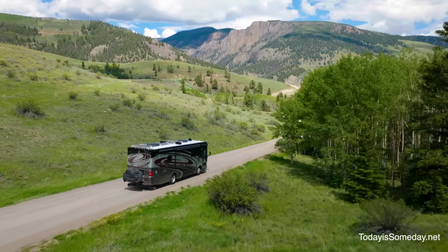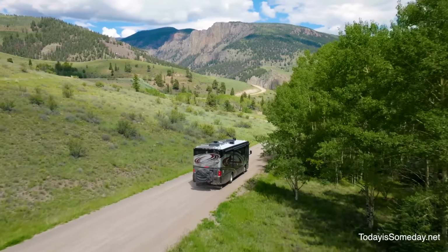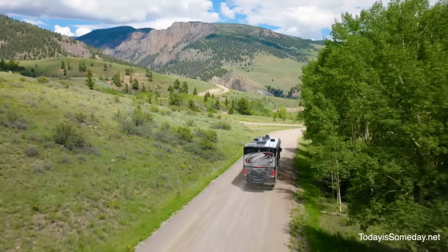Unevenly distributed weight can make your RV appear lopsided or sway really heavily when it's in motion. And to the trained eye, it can be obvious that something's off. Seasoned RVers know the importance of balance, and not just for how your RV looks driving down the road, but for safety and optimal performance. How can you tackle this issue?